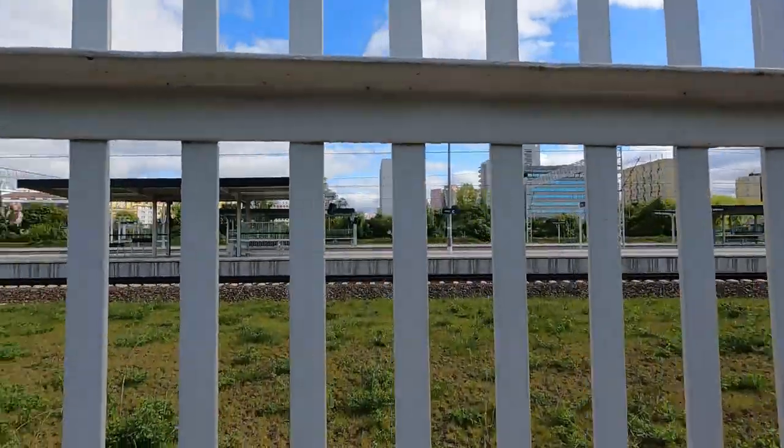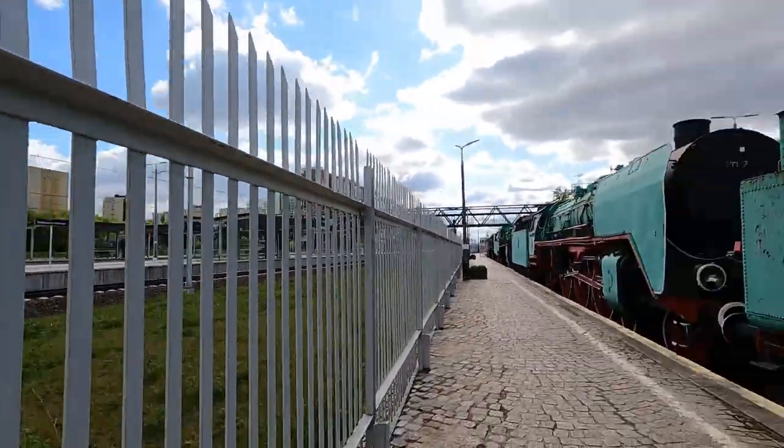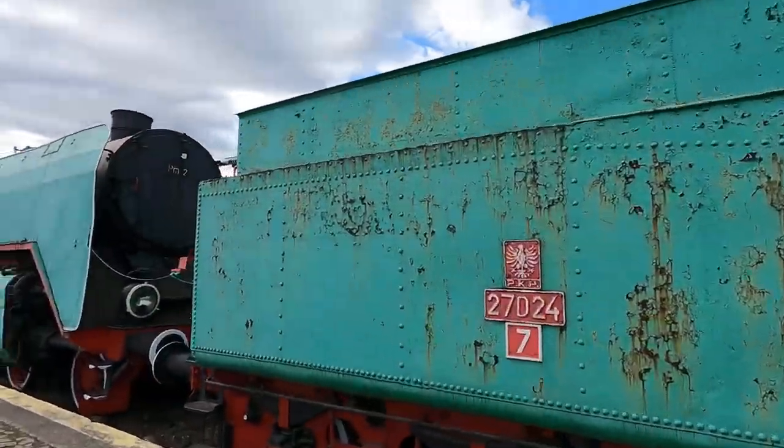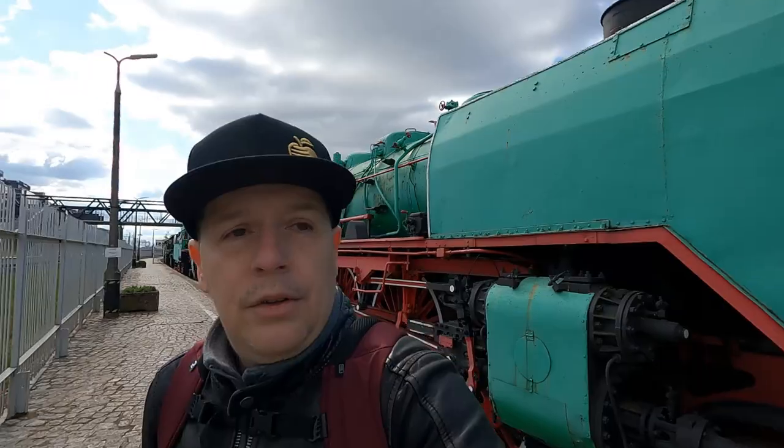And there, next door, is the modern line that goes into the station, or stops near the station. This has been absolutely fascinating. I hope you enjoyed it. I sure did. I learned a lot here about the trains and about the history of Poland.